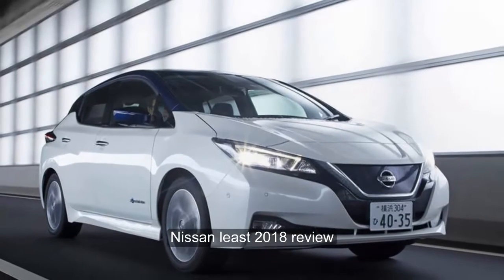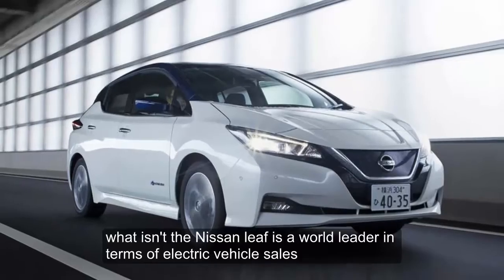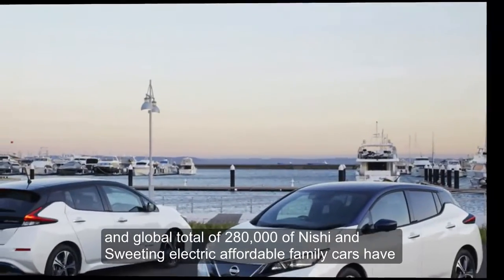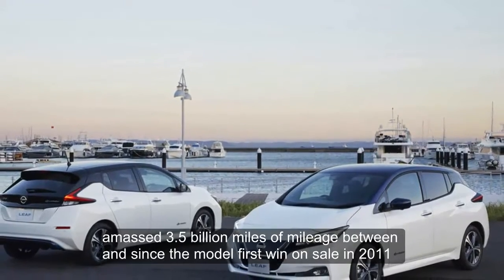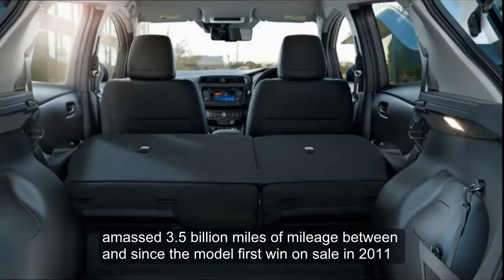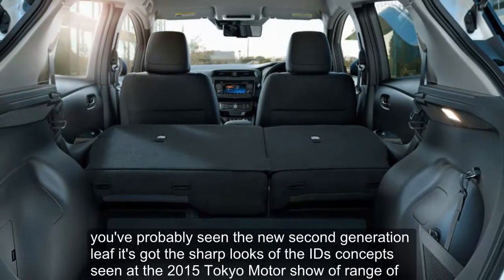Nissan Leaf 2018 Review. What is it? The Nissan Leaf is a world leader in terms of electric vehicle sales. A global total of 280,000 of Nissan's leading electric affordable family cars have amassed 3.5 billion miles of mileage between them since the model first went on sale in 2011.